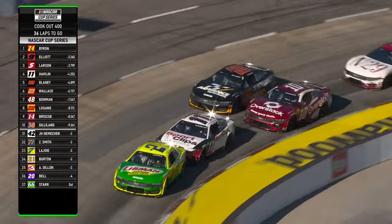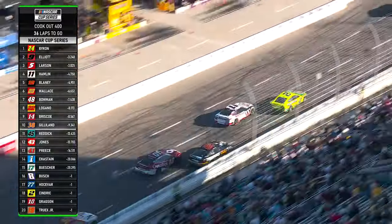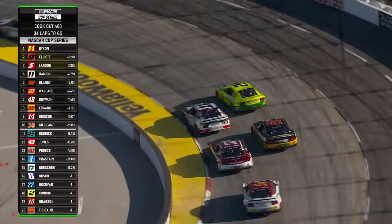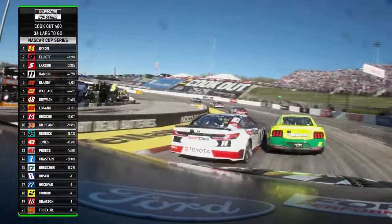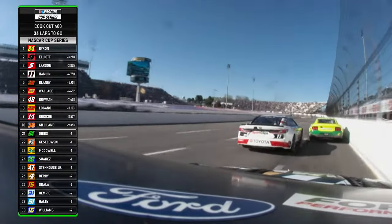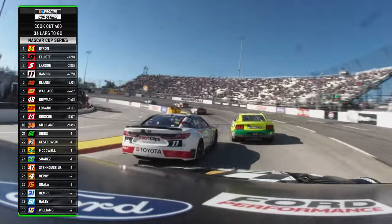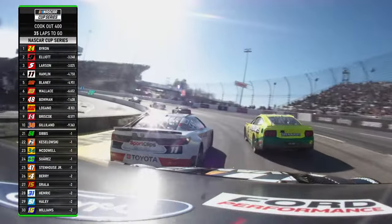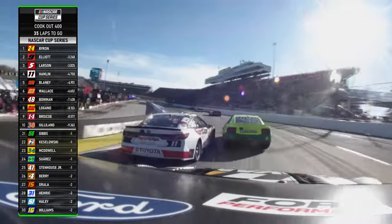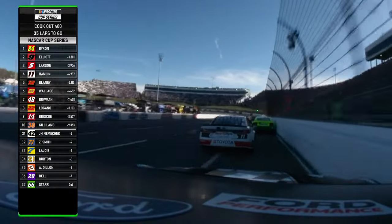Now, Austin Cindric's on fresher tires, and there's Hamlin, and here comes Blaney right after him. So Hamlin can't wait around, but is he really quicker than Cindric? Let's see. Well, he's frustrated with him. You saw him give two really big shots, but we see Ryan Blaney has caught Denny Hamlin. And we said it, he's definitely the fastest car on the track. Ryan Blaney taking advantage of Hamlin being door-to-door with Cindric right there, his teammate.